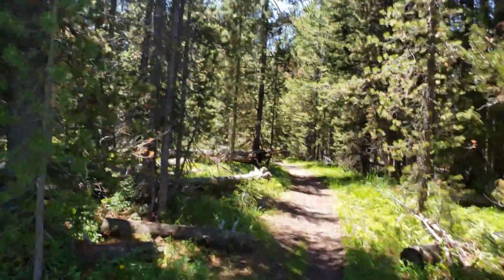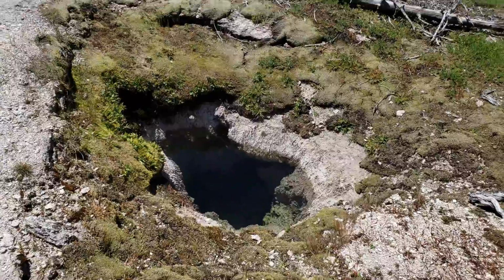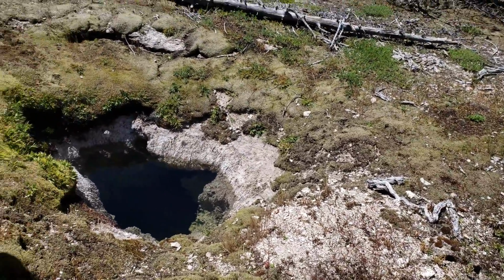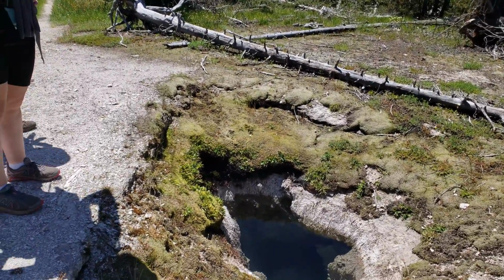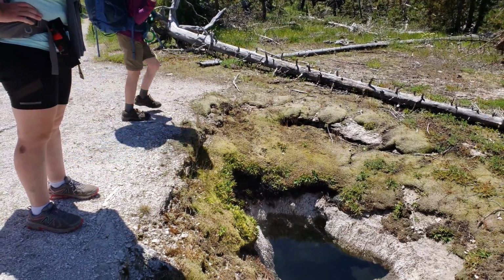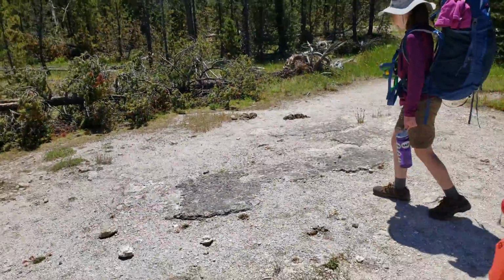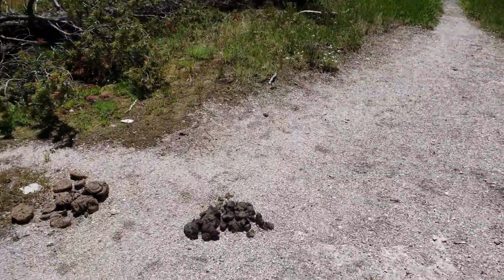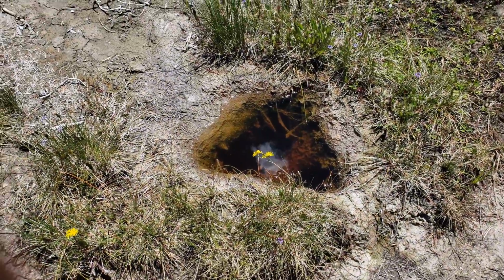Beautiful hike. You can see the steam. Little geothermal feature right here next to the trail as we're hiking in. The water is so clear, other than the changing color on the rock, you couldn't even tell there was water in there. Cool. Tatonka, because the one is right by the trail.